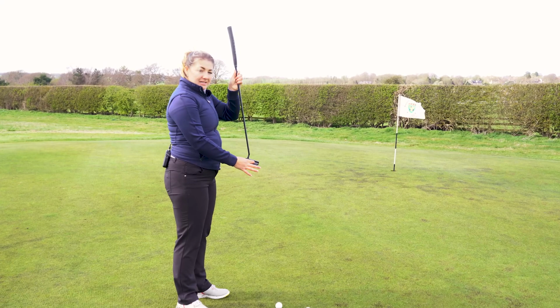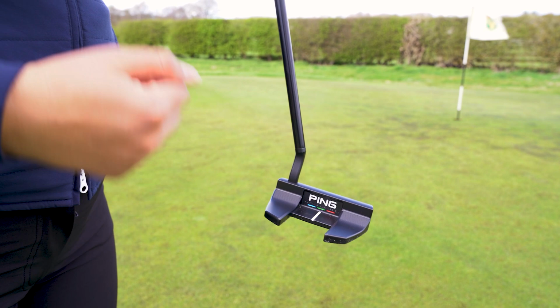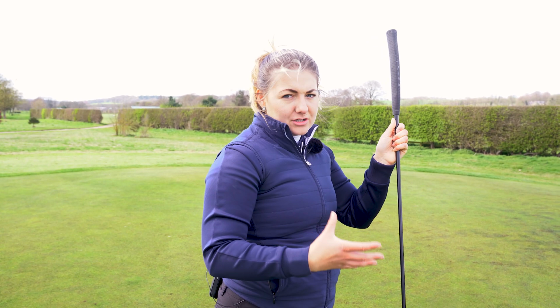This shaping is really nice because it frames the golf ball, so you can get the golf ball really centered. You also have this nice top line, which gives you a really good visual towards the target. And then we have this really nice sight line as well. So all in all, it's very simple, but also there's lots of different things working towards giving you really good alignment, which is really clever design.